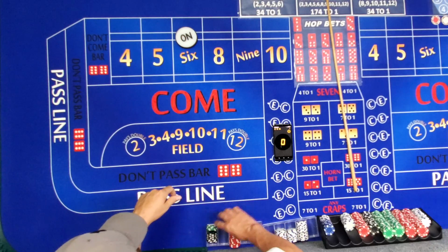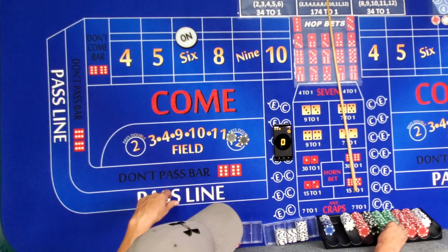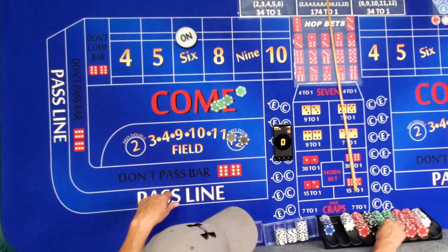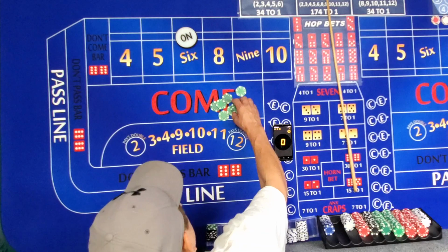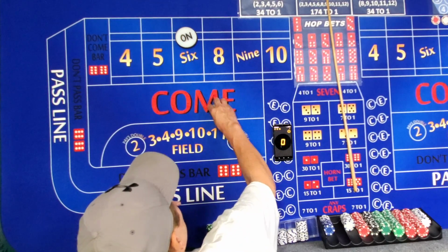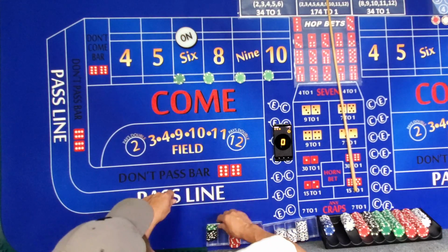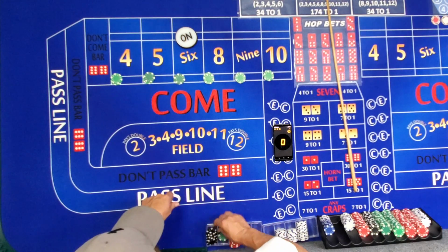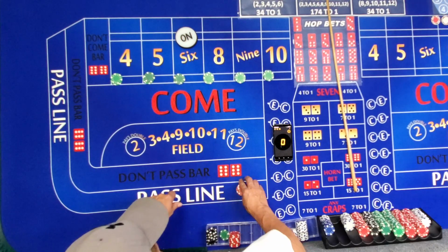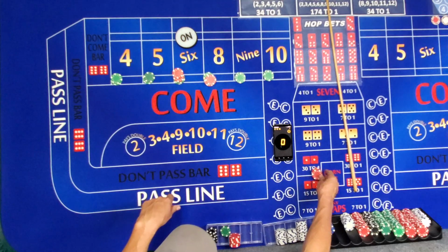So I need to get some change. I'm gonna get 8 greens. All right. Now I'm gonna play this hopefully for 3 rolls. So we're gonna do this. Still same strategy, guys, just more money. That's it. I'm gonna do a $10 horn high yo.